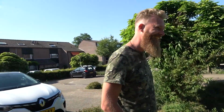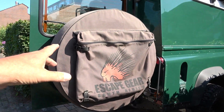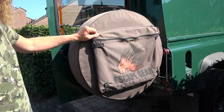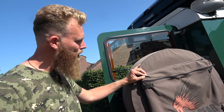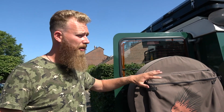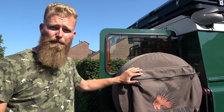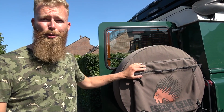Can we have a look inside? Sure. Here we have a bag on the spare wheel. This is where we keep our dry grid. We've got a folding grid, a frisbee, and a cable for our 230 volts. We put it in here, and our camp toilet.